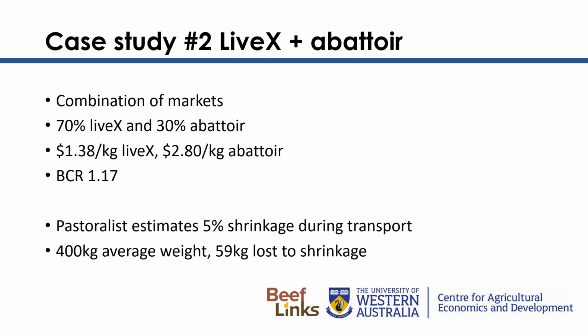So for this case study, we did an analysis on the combination of markets that this business uses. So it's about 70% live export and 30% of cattle going to the abattoir. For the 5,500 cattle that was sold annually, that's the split between the two markets, and that's what these numbers are based on. So it was $1.38 for the live export market and $2.80 for the abattoir market. And this one worked out at a benefit cost ratio of greater than 1, which is also positive. I will say that we cross-checked these numbers with the cattle producer, and they did match up really well with his own calculations that he had done on the business.